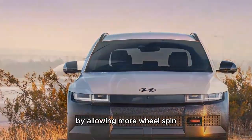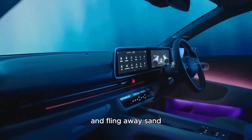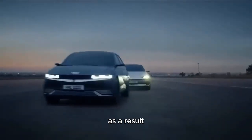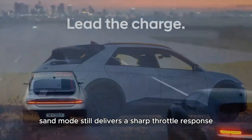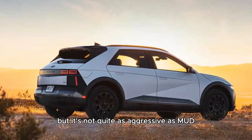By allowing more wheel spin, it lets the CrossContact tires dig in and fling away sand, much like a swimmer slicing through water. As a result, the XRT gains speed faster than in sand mode. Sand mode still delivers a sharp throttle response, but it's not quite as aggressive as mud.